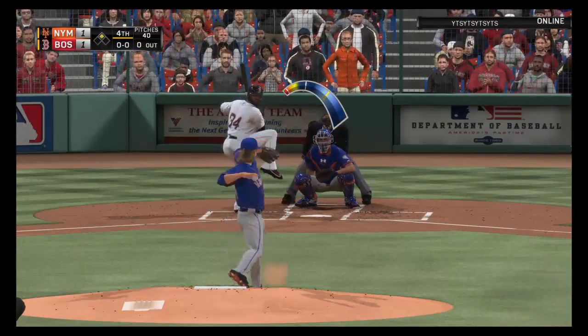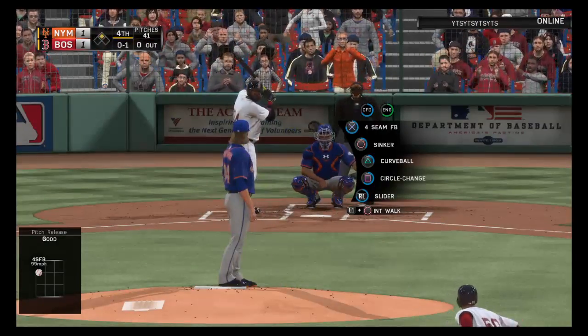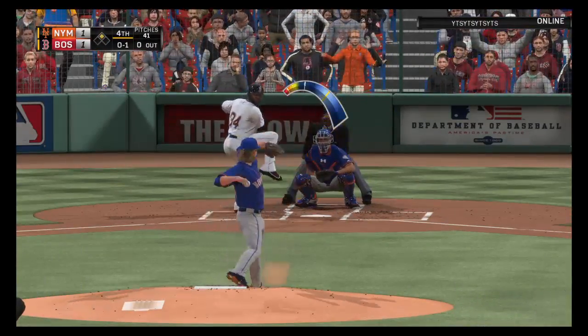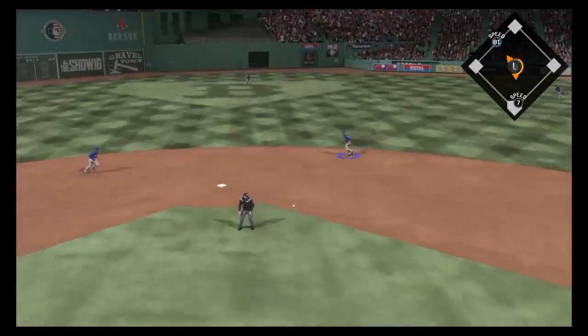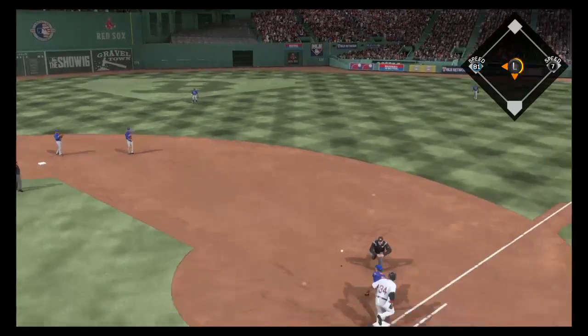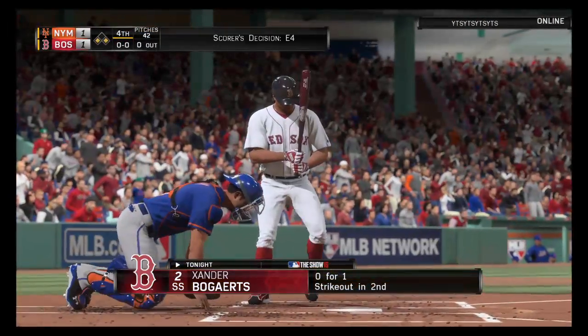First offering on its way. And he lays off a pitch in there for the first strike. 1 run on 3 hits. And no errors for the Red Sox to this point. Grounded back up the middle. Oh, and not fielded cleanly here by Walker. And the throw will be too late as he can't recover in time.